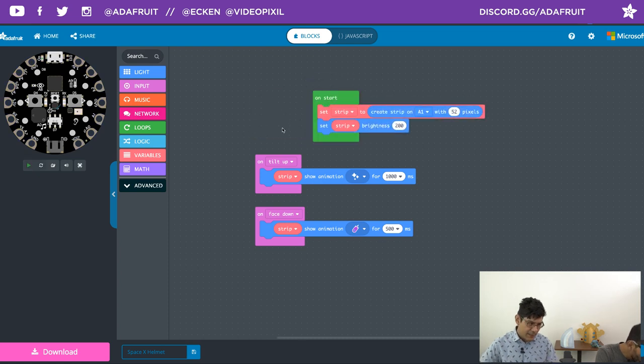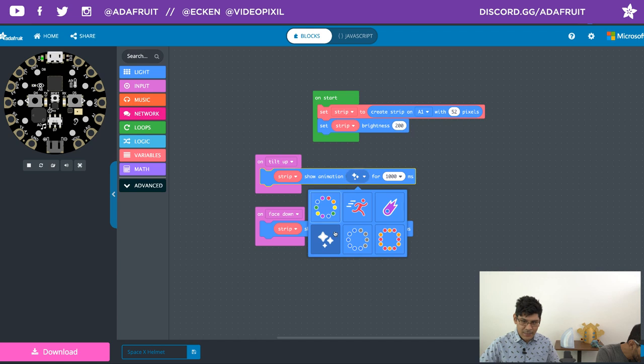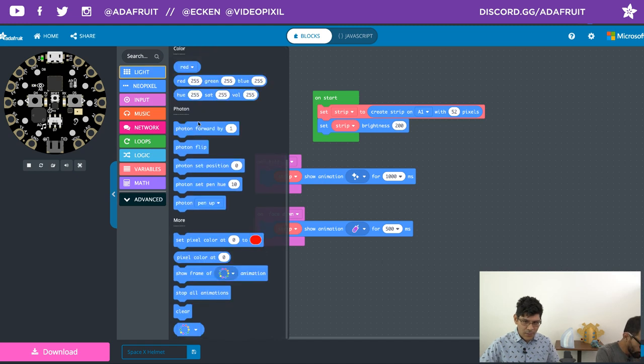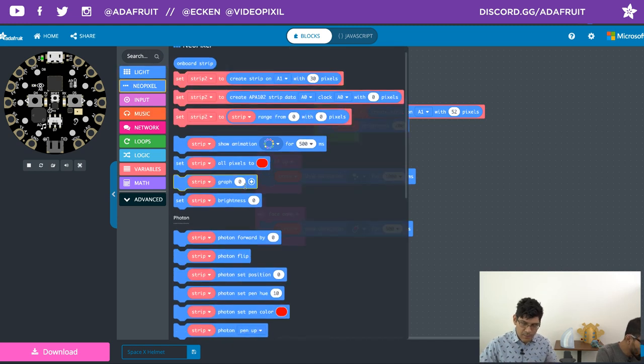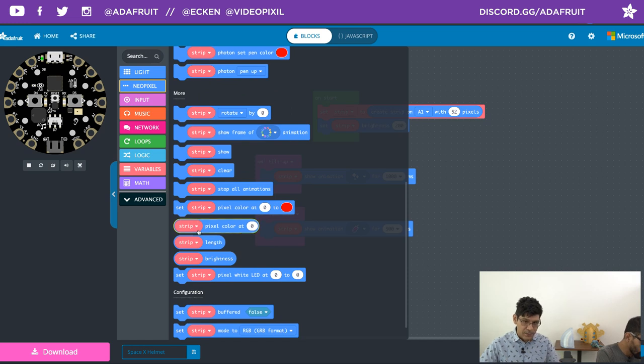We don't have a forever loop at all because we're using the on blocks, which are event-based triggers. So whenever the board is tilted up, it'll play this animation. This is the comet animation. There are about six of them here, and they're part of the light blocks. When you open up the light blocks, these are all the onboard NeoPixels. When you want to do external NeoPixel strips like in this project, you have this subcategory called NeoPixel, which has all the same blocks, modified for external strips. They all have that pink dropdown that says strip, so you can have multiple strips and run multiple objects and animations on them.